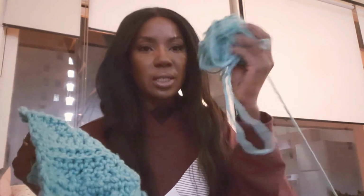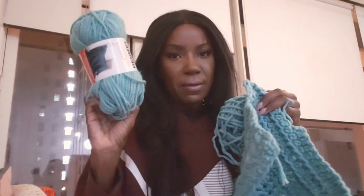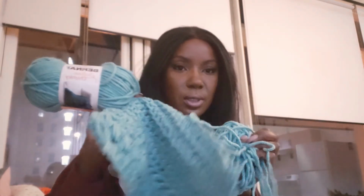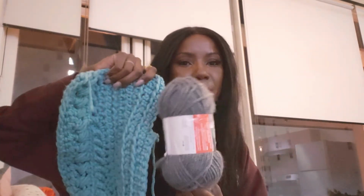And where's the rest of it? This is all that's left. So I have this, and I don't know what to do with this. I really don't know. I only have these two. I do have various different colors. I have the gray, so I can do something with the gray, but I don't think it would look good going from this to gray.